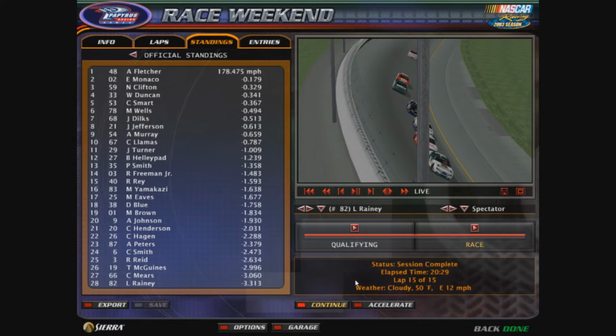Wow. We've got some heavy hitters in the back: Austin Johnson, Alex Peters, Matthew Brown. Those guys are taking up spots that they expected to be in the top 15. Maybe they were just playing it safe because they knew they could rely on points, but you can never be too safe. It'll be heartbreaking if one of those guys missed the race, but they're in for sure.